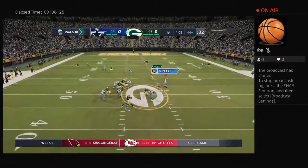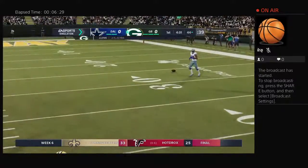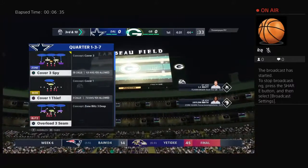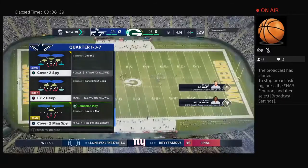Throwing again. Love. And he'll be hit as he releases it, and that'll fall incomplete. He was looking for Michael Pittman that time, and it's 3rd down. They've given him some different looks here defensively in the early going. He's only hit 2 of his first 5 passes.